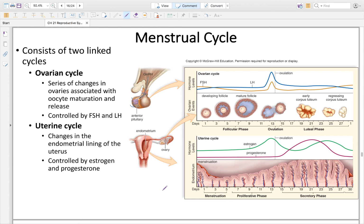Okay, so let's see. Now, we're going to talk about the menstrual cycle, which consists of 2 cycles, the ovarian cycle and the uterine cycle. Okay, now the ovarian cycle, this is happening in the ovaries. Let's go ahead and look at that real quick. There's the ovaries. And there's days that show us exactly when and how and what's going on in the ovaries.